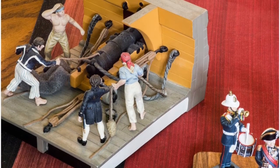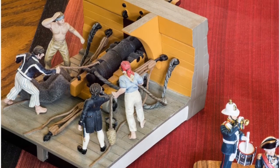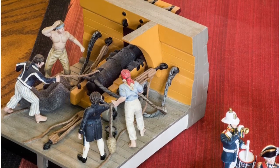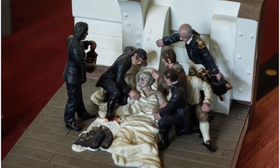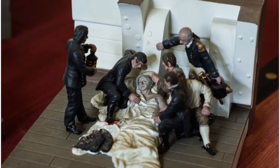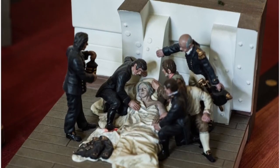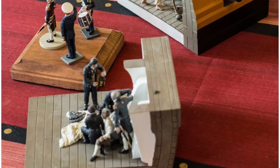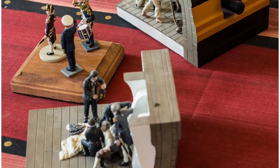The second, below deck, shows Nelson surrounded by his officers and those offering help in the hope of saving him. Both of these sets are from William Britain's, produced for the 200-year bicentenary of the battle. The actual death of Nelson is a limited edition with oak from HMS Victory as part of the set piece. The third set is a flight of whimsy on my part.